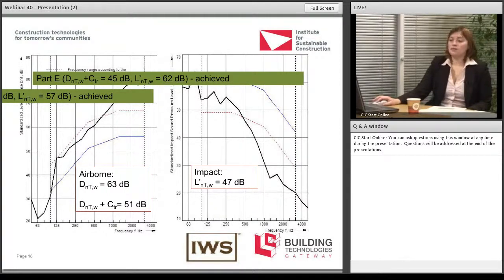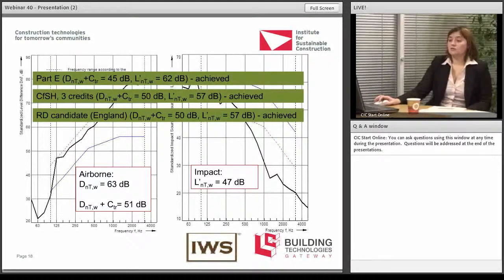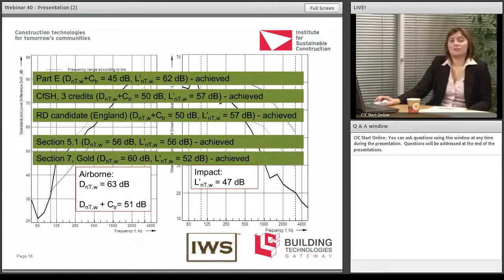So for Part E, which we expect to have 45 decibel DnTw+Ctr and 62 L'nTw, we got quite a high spec of 51 and 47. Then for Code for Sustainable Homes, we achieved 3 credits. Again, because of the DnTw+Ctr of 50 for 3 credits, we've got 51, perfect. Then for Robust Details, we achieved the level required for an RD candidate, which is slightly different from an RD application, but it's a good result to start the Robust Details application for the company if they wish to do so.